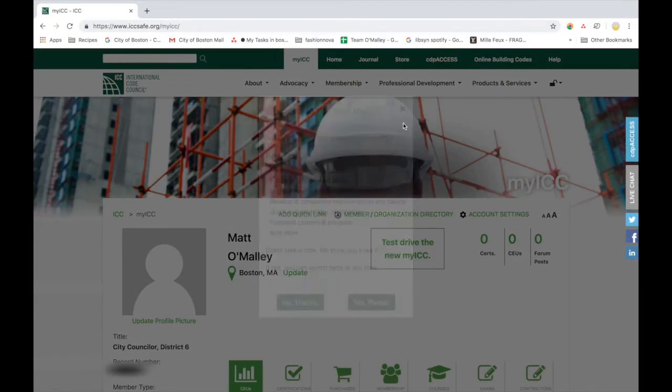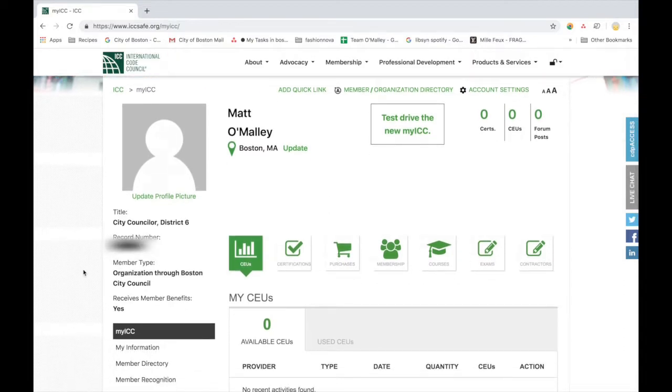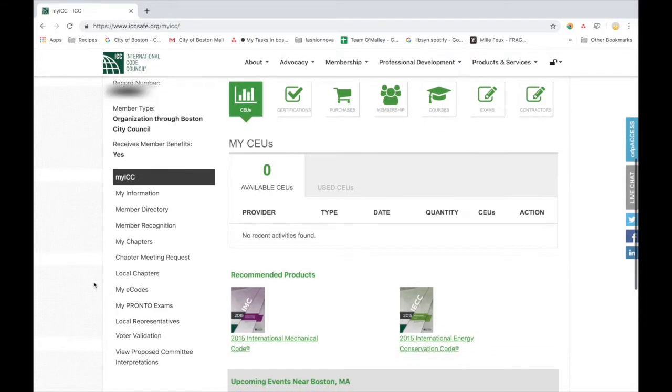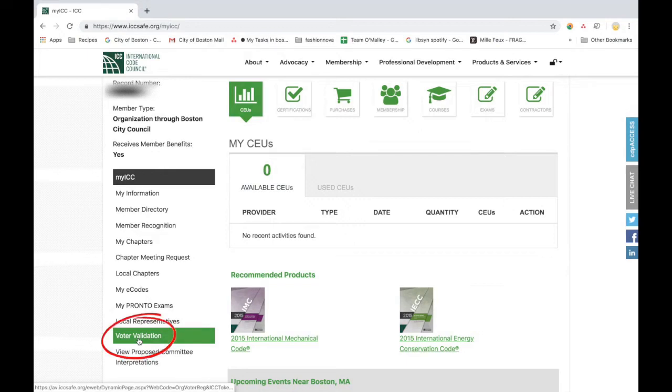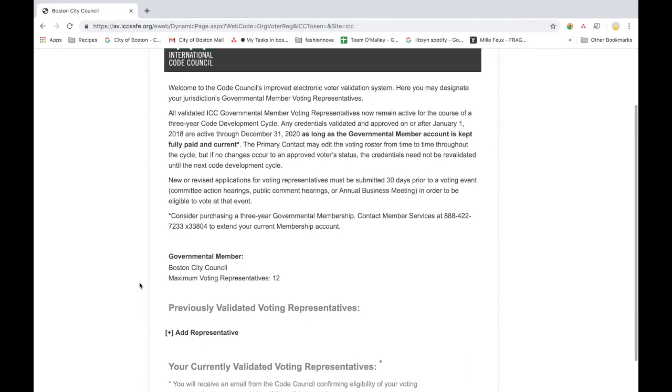So once you've accessed your account, you'll want to scroll down and click on Voter Validation in the left-hand column. And this will bring you to a page captioned Code Council Voter Validation. And this page has some really important information, including the maximum number of voting representatives your department is eligible to sign up. And as a reminder, this is dependent on the population size of your city or town.